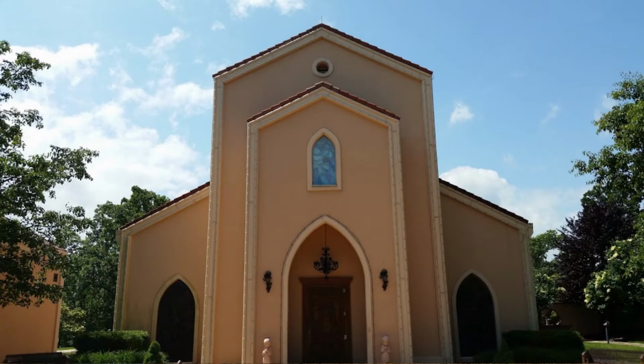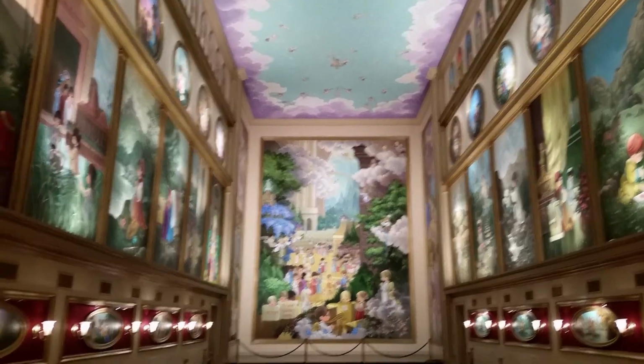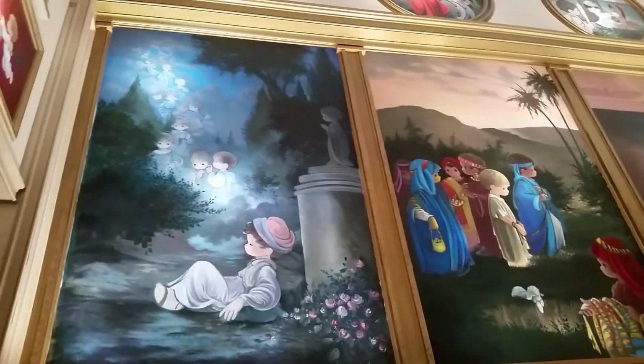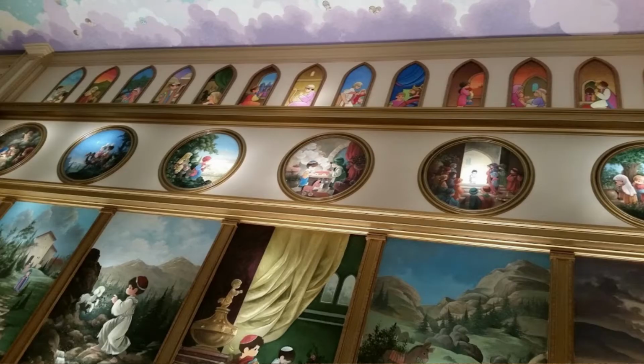There's no actual services here, just hourly tours. From what my tour guide said, they once held a wedding, but it didn't really turn out so well because of the way the lighting worked. The wedding photos didn't really come out too well. But if you spend some time here, you'll feel inspired, not by words, but instead by the chapel's numerous murals.